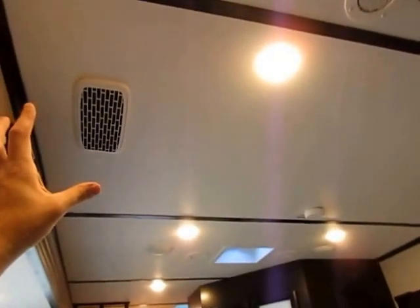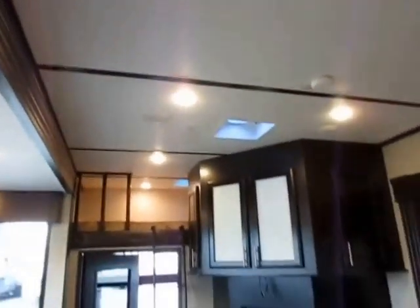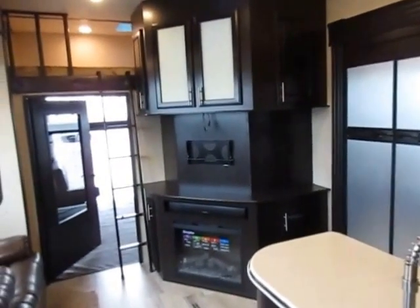We have a whisper quiet AC system here. It only makes about 10% of the noise of another AC unit. You don't have to talk like this when you turn that on. You don't have to turn the TV up. I love the look of that entertainment center. I love that. It has got so much shape and character.